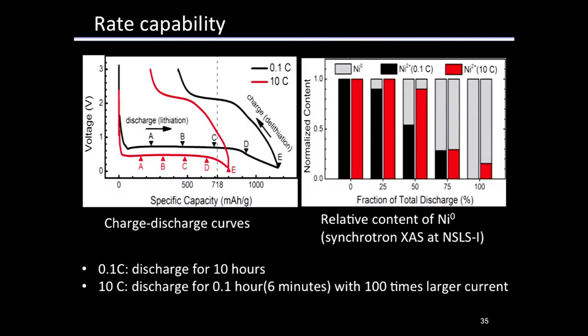We want to study the rate capability of this sample. Here is the charge-discharge curve at different rates. The x-axis is the capacity. The y-axis is the voltage. So we discharge and charge this sample at two different rates. Here is 0.1 C, which means we discharge it for 10 hours. The red one is at 10 C, which means we only discharge it for 6 minutes, but with 100 times larger current. We keep the same number of electrons we put in this system.